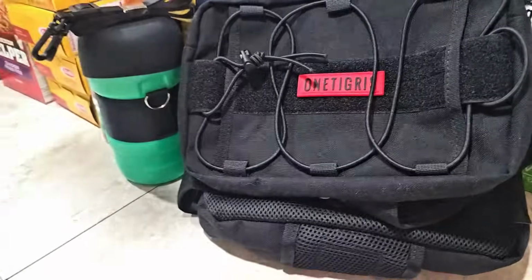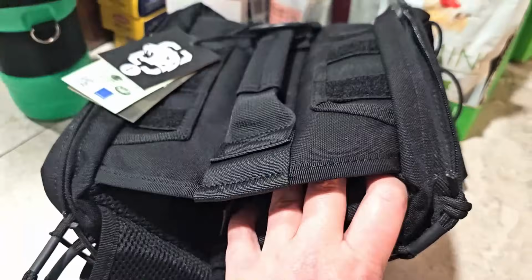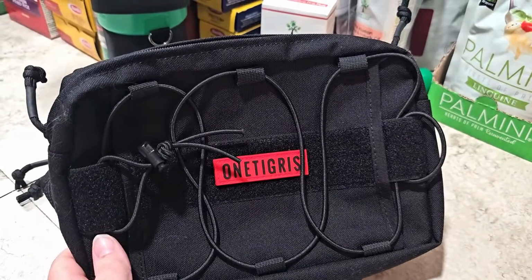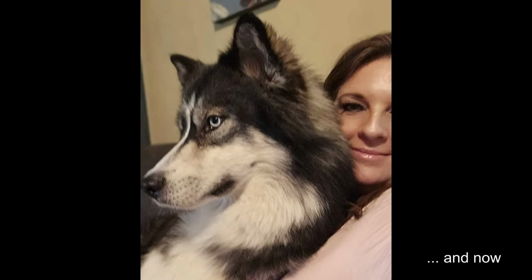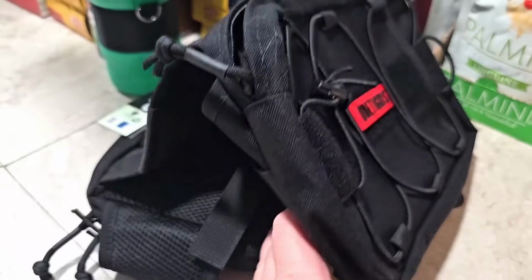So the first thing I've got here is actually a doggy backpack. If you have larger dogs, like we have a few dogs that are larger, you might remember our puppy Apollo that we got a little over a year ago. What we realized is since we added him to our family, we haven't really reevaluated and revamped our prepping that we have for our pets. And so we really need to do that. So I got this backpack for him.